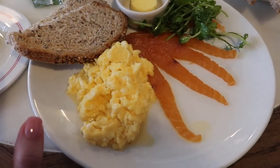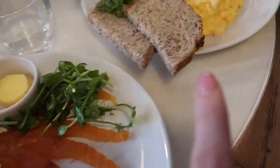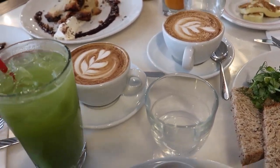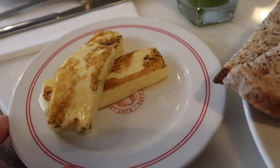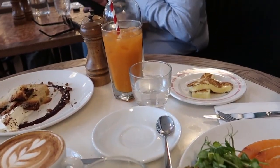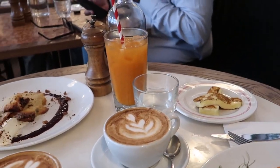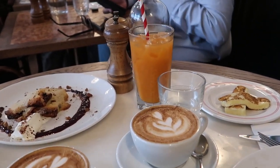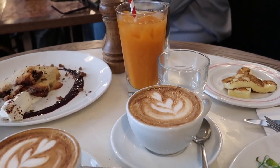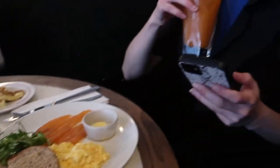So we ordered smoked salmon with scrambled eggs and toast. Same breakfast. Cappuccino, halloumi on the side, and immunity booster juice. What do you have? What's the name of this? Sunshine Coast. Okay, I think it's carrot juice or something. I'm not sure. Or maybe it's turmeric, by the way. This one is definitely spinach.